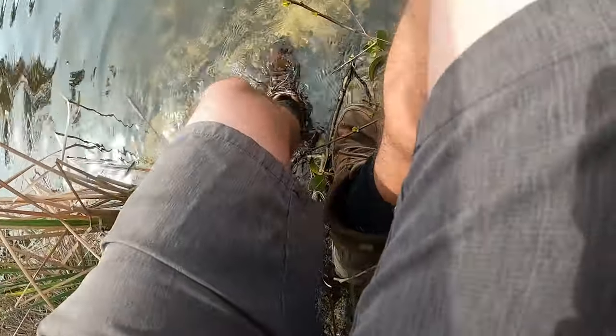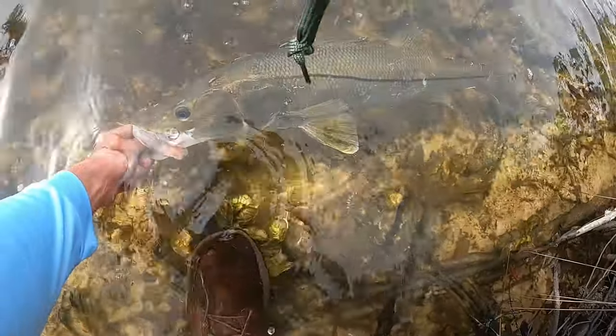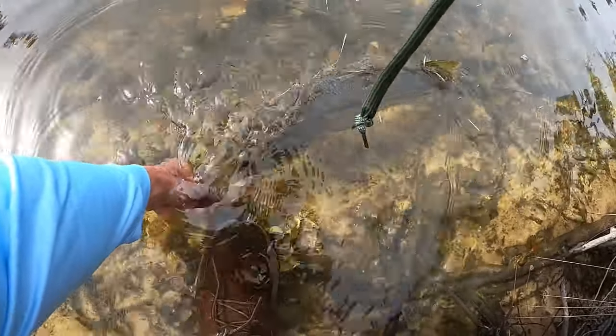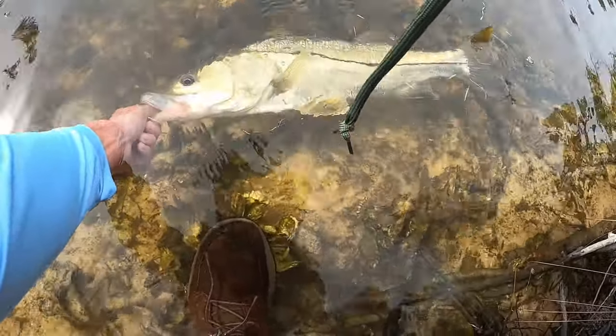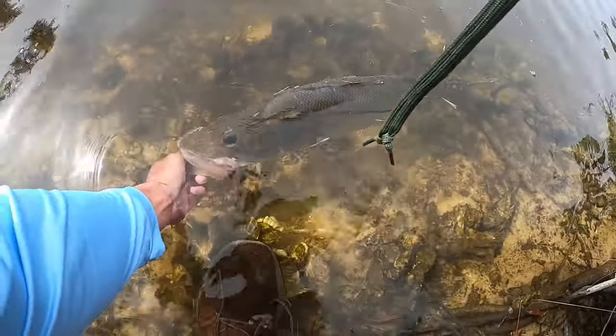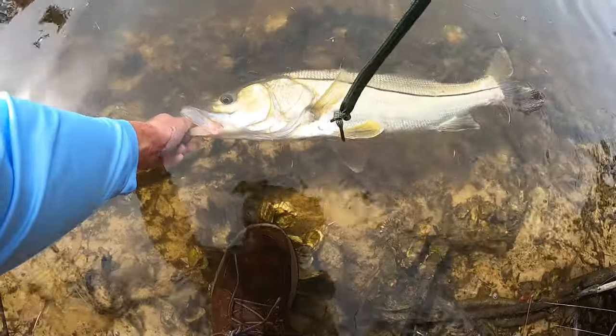Yeah, you know what? I guess my shoe's gonna get wet. Oh well, that's fine. I don't care. I gotta revive this fish. I've had her out of the water for a little bit, and I'm going to revive her. Unfortunately I had her out of the water for a good little bit. GoPro died at the worst time. That might be a 30... Yeah, 30, 31.